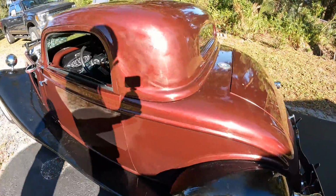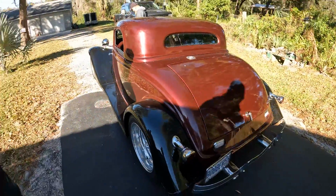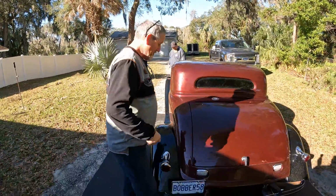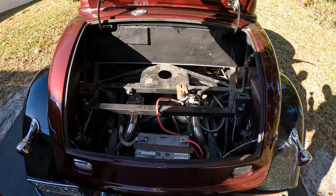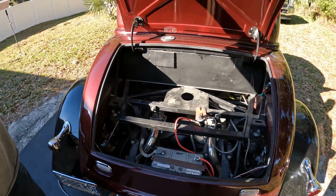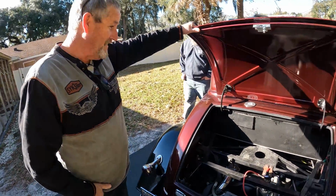So it's still just like every other project in the world. Still in progress? Yep, still in the works. I worked on it for one year. We're down here just to break it in. 2018 independent rear end out of a Mustang.